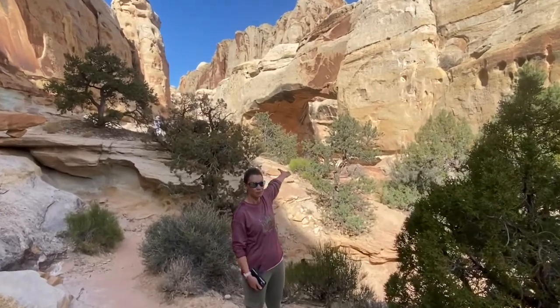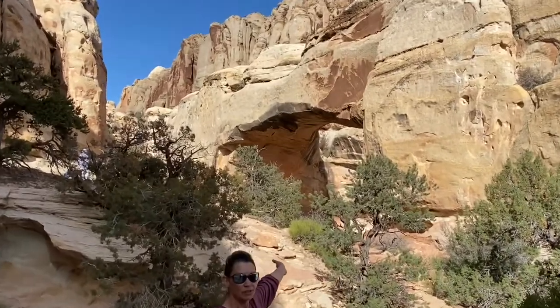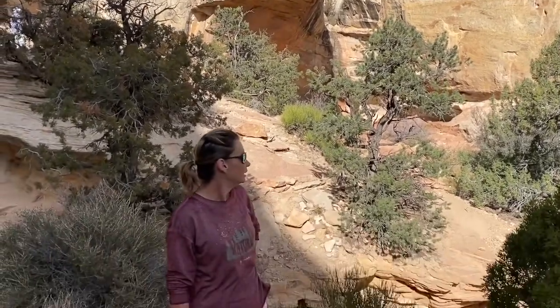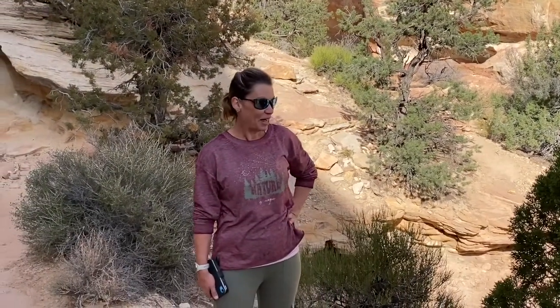Natural Bridge in Capitol Reef. Pretty dang amazing. Fairly short hike, about 1 mile. You were just complaining that it wasn't a mile. It doesn't feel like a mile because a lot of it's uphill.